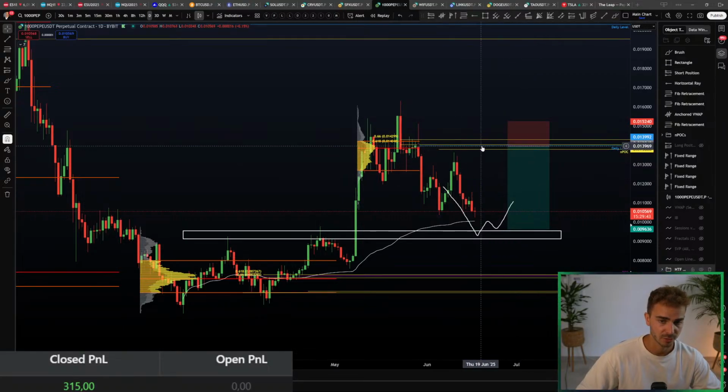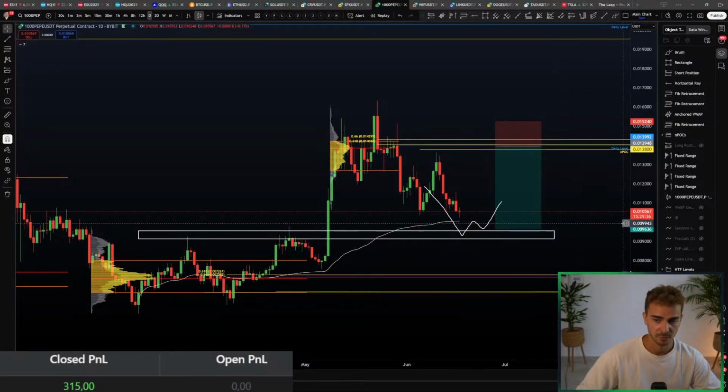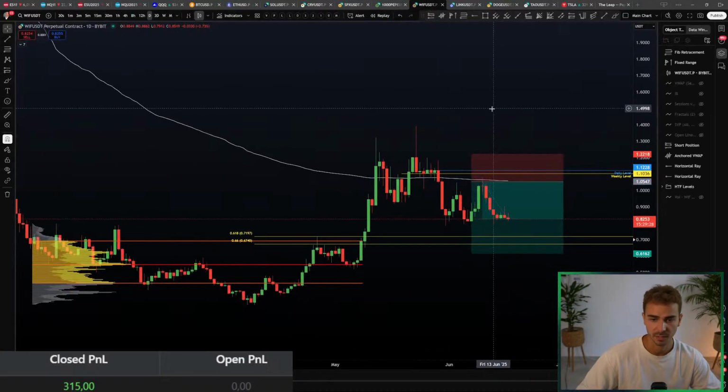We slightly missed my short area of interest. We came very close, but I've done the front run, so I myself didn't take this trade. Is what it is sometimes. But on Pepe, my alert is placed for down here or still up here, which I missed unfortunately. But hey, that can happen.